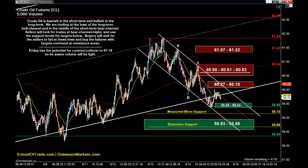Wait for those sellers to lose their shirts, get their heads knocked off, and then you'll be able to jump in long. Okay, so buyers, wait for seller failures, and then you've got your pick of the litter as far as targets waiting for you overhead, right?